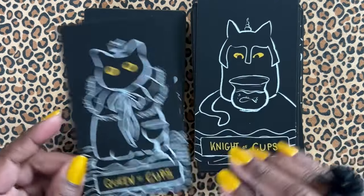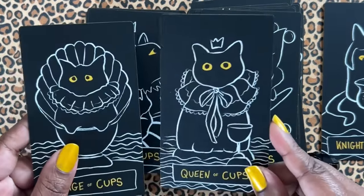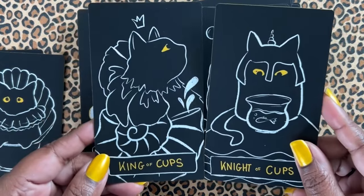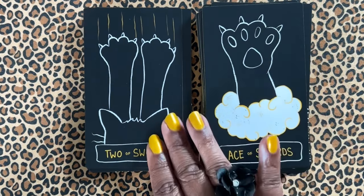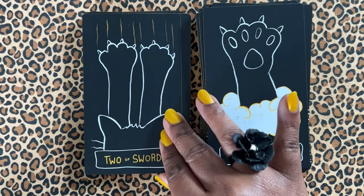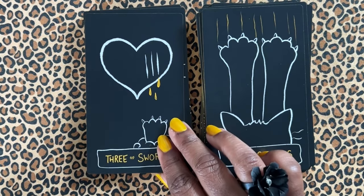So I don't know. Maybe this could have been the Queen and the King, and we could have had the Page and the Knight, maybe. I don't know. What do you guys think? So those are the only two. I think when I was using the deck, those were the only cards that tripped me up, which, for an animal deck, is pretty good. Because a lot of times animal decks will have more than one card that trips me up.